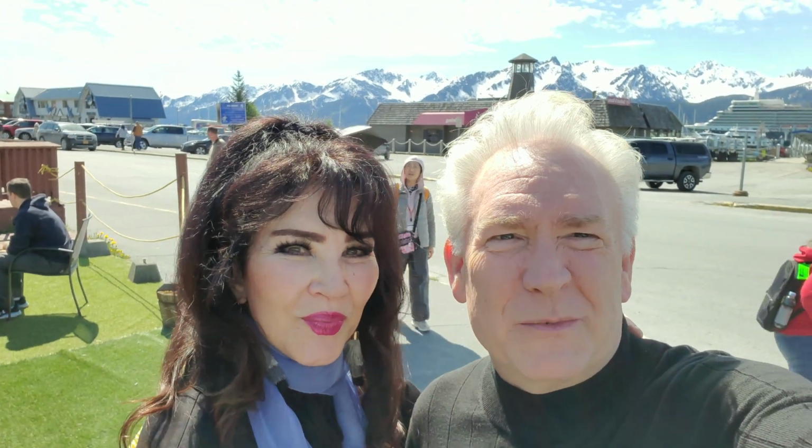So on our way back from the dog sled excursion, we are in the harbor town of Seward. Snow behind us. Did you see? In the hills. Beautiful day in Alaska. It's warm here. My husband removed his jacket. Yeah, I took my jacket off.